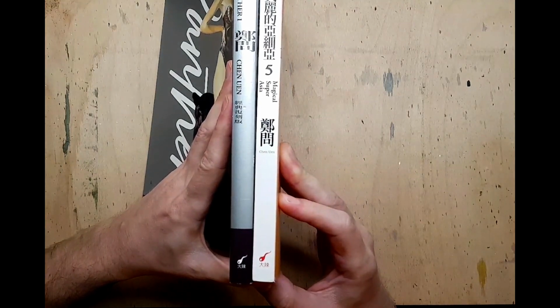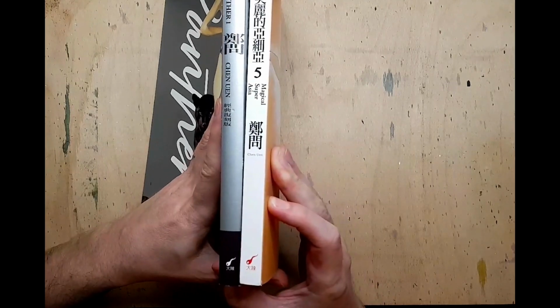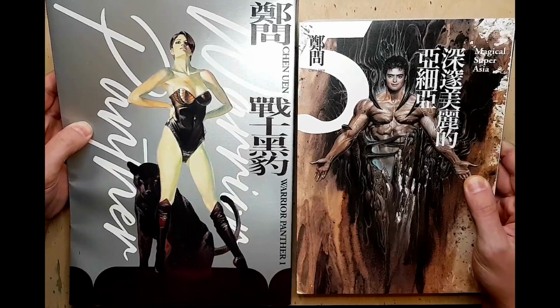And look for the little sperm. That's what I always do when I go to the bookstore. Every time I see one of these, anything that they put out, I snatch it up because it is always good stuff. I hope you enjoyed his work.